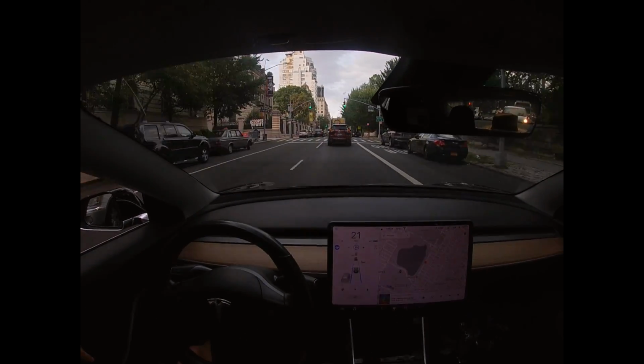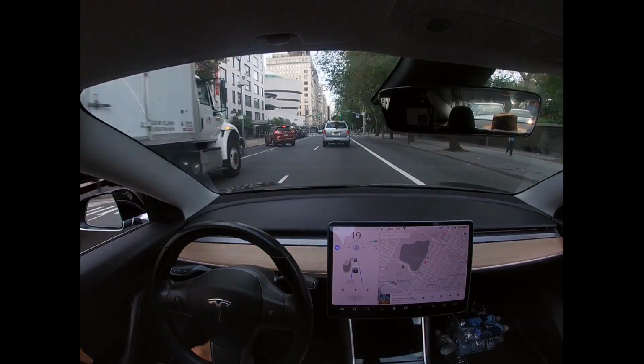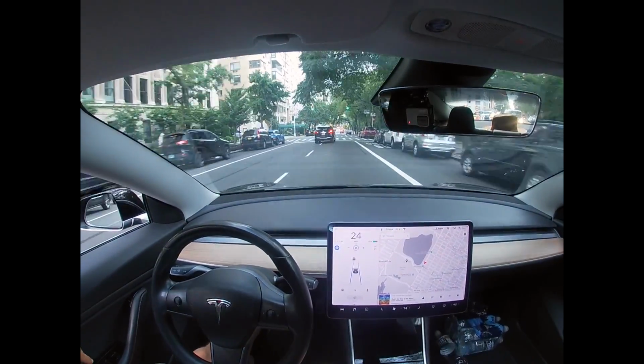Within the upcoming months, they're doing Hardware 3 retrofits, and all new cars have the Hardware 3, and then they'll be able to start making the Navigate on city streets a little bit more possible. Until then, though, I recommend using it mostly on the highways.